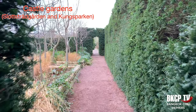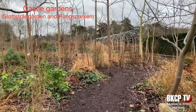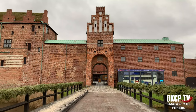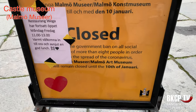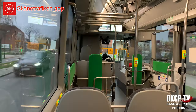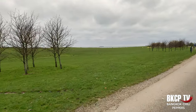Around the castle there is a garden with an area of about 12,000 square meters operated by a private club on ecological principles. I will now go inside the castle where the museum is located. It's December 2020 and unfortunately the museum is closed due to the COVID-19 pandemic. And now let's move forward and reach the Turning Torso. Download this Kone Trafiken app to buy the public transport tickets and move around the city.